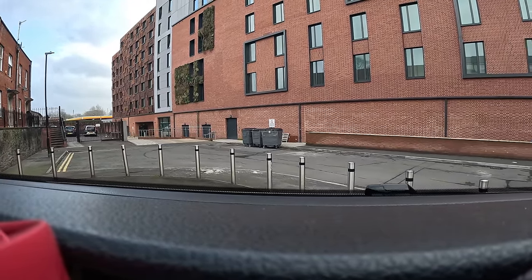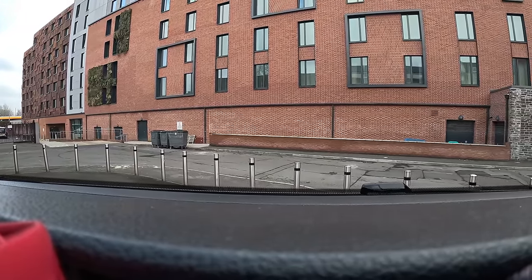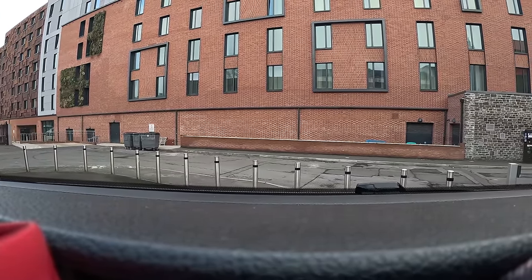Now this place has a stupidly small car park. Now, I can get the van in here as long as the car park is empty.